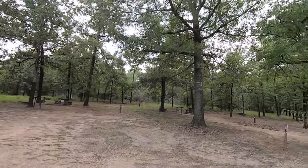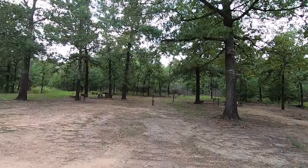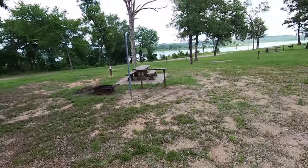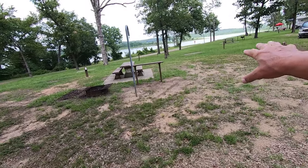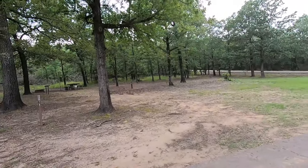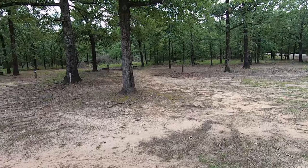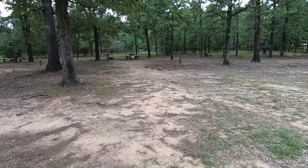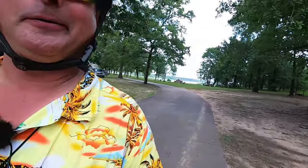not fishing piers. Here in the B Loop, 30 amp and water sites with no pads at all. Some of them look fairly level, but some of them, on the other hand, you know, how do you even know where to park? Still a great place, beautiful place to camp.